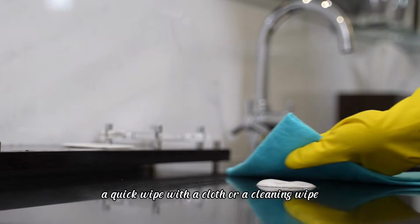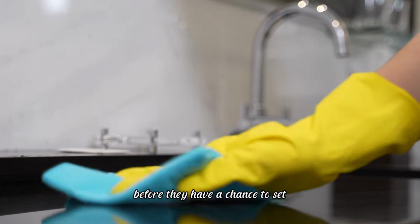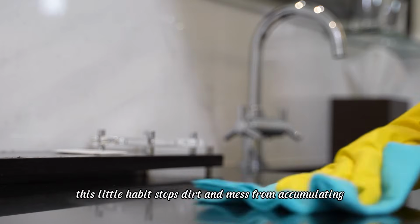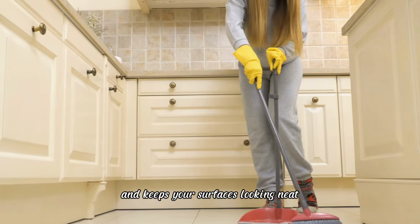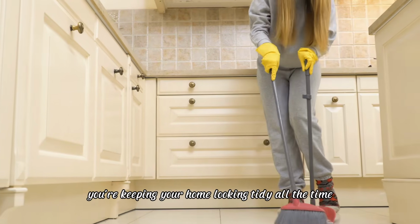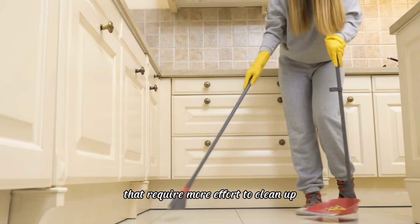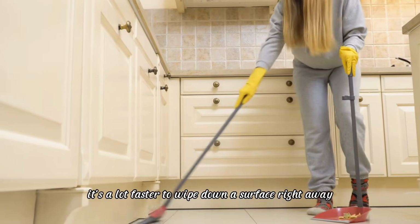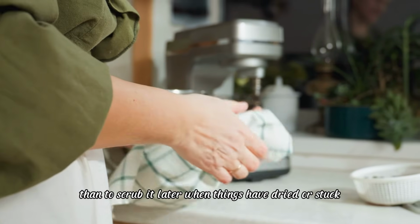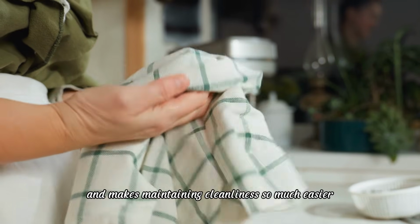A quick wipe with a cloth or a cleaning wipe removes crumbs, spills, or toothpaste splatters before they have a chance to set and get harder to clean later. This little habit stops dirt and mess from accumulating and keeps your surfaces looking neat throughout the day. By doing this, you're keeping your home looking tidy all the time instead of dealing with bigger messes that require more effort to clean up. Plus, it's a lot faster to wipe down a surface right away than to scrub it later when things have dried or stuck. It saves you time in the long run and makes maintaining cleanliness so much easier.